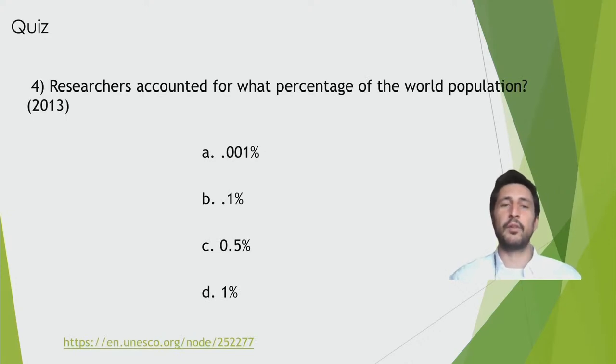Researchers accounted for what percentage of the world population in 2013? Now, I wanted to share this because we don't actually know the full carbon emissions of science. But we do know that it's just under 2% of the world's GDP financially, and it's an extremely resource-intensive area. The answer here is B, it's 0.1%. And I think the point is that 0.1% is affecting 2% of an extremely resource-intensive area. So it's a very high-impact area. Environmentally, I'm sure it's going to be comparable to around 2%, but we don't have the data yet.